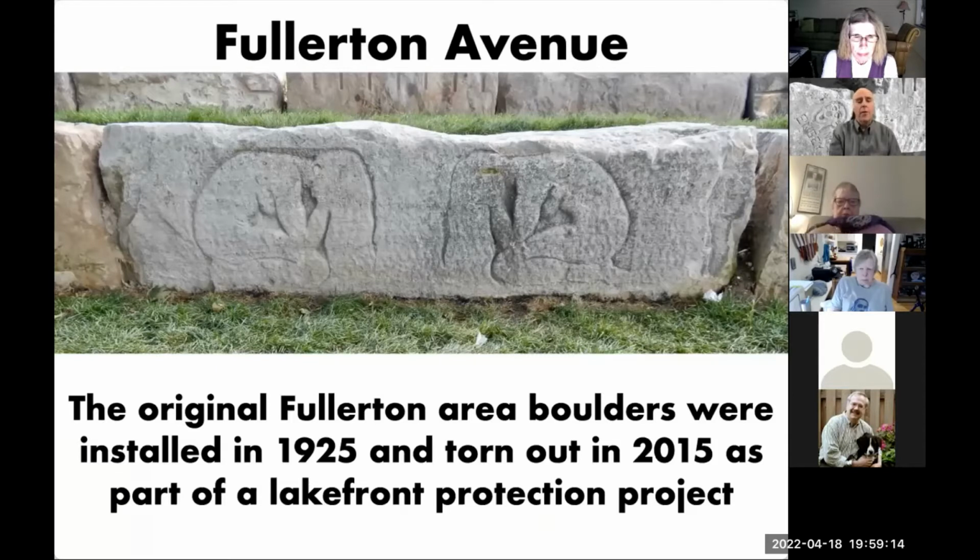But they were torn out as part of a project to expand the lake, expand the park. And they did some landfill. This is at Fullerton Avenue. And they created new parkland. And the landscape architect tried to save as many of the rocks with carvings as she could.